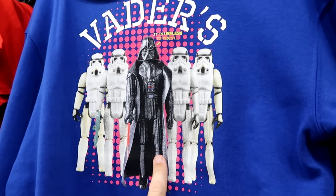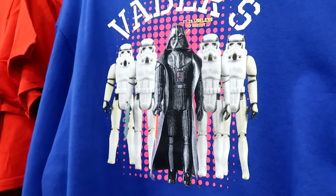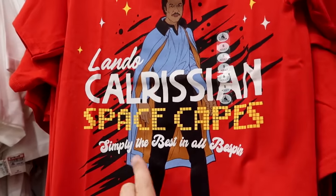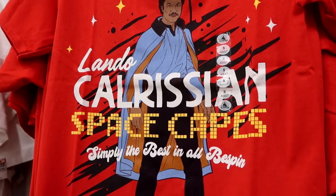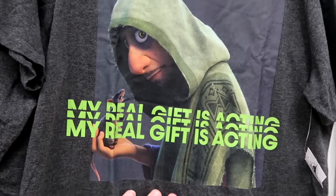And right up ahead they have the Vader's Security Services pullover hoodies with the vintage action figure, Darth Vader, the Stormtroopers, and then it says Security Services underneath. They are $25 from $55, and they do even still have the Lando Calrissian space capes. Look at this. Simply the best in all of Bespin. These are $9.99. Let's continue down the way a little bit further. Another adult-sized t-shirt. This one has Bruno. It says, my real gift is acting.